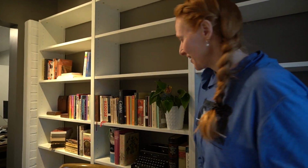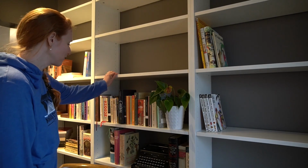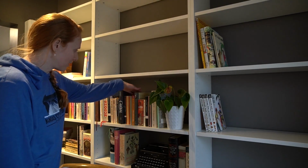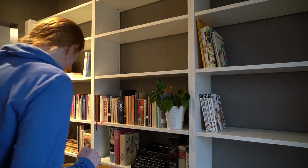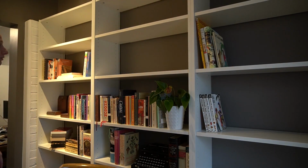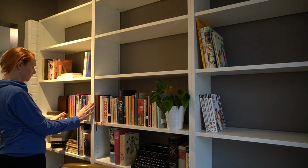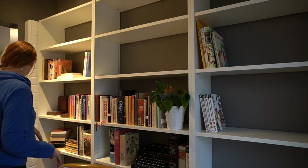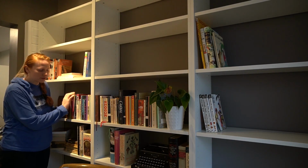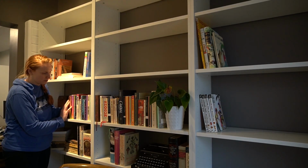Okay, so this is kind of what we're looking at so far after putting in the shelving. And then I have added books to this. So this is the little room that's off to the side, off of the main office. I'm trying to decide how I want to split this up. I kind of have a small system going so far. I think the individual authors that I have a lot of books from, I'm going to end up grouping those together.